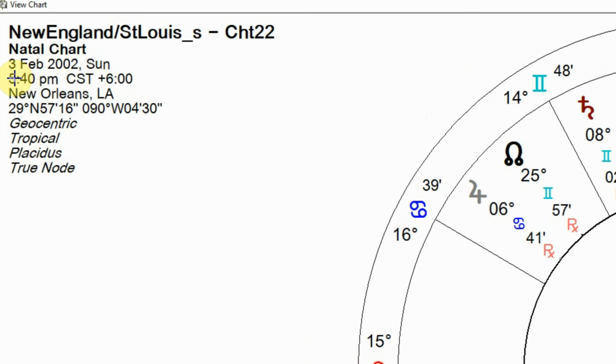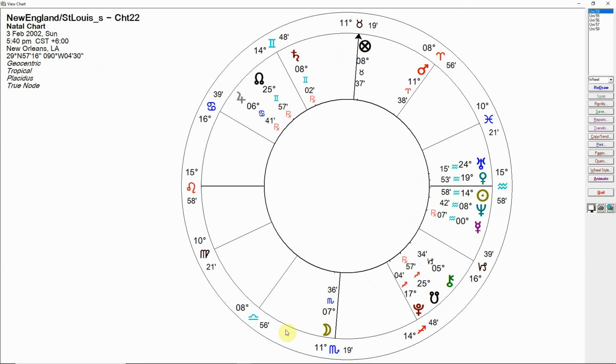Now the time for this chart, 5:40. There are a few different times floating around for this game. I got this off the NFL.com game book. New England, this was Tom Brady's first Super Bowl win. It was a massive upset. St. Louis Rams were red-hot favourites. Their nickname was the greatest show on earth because of their explosive offense.